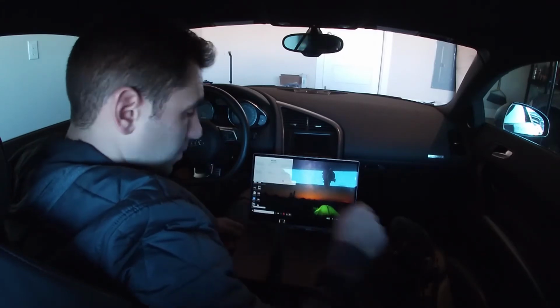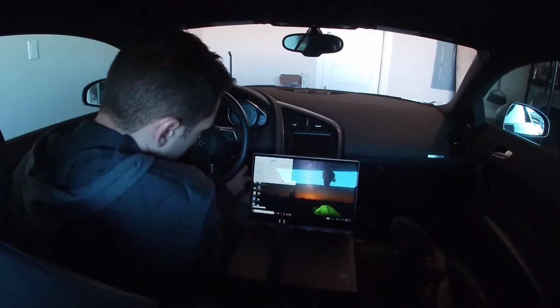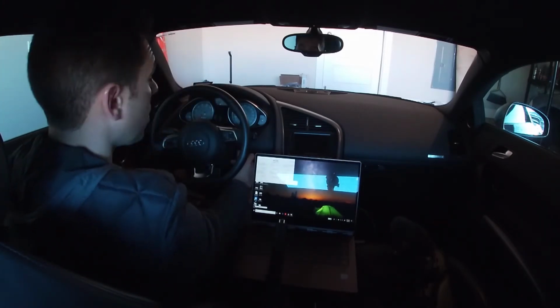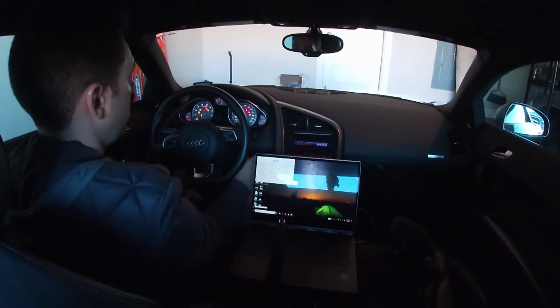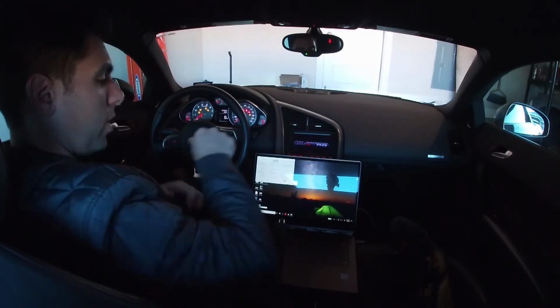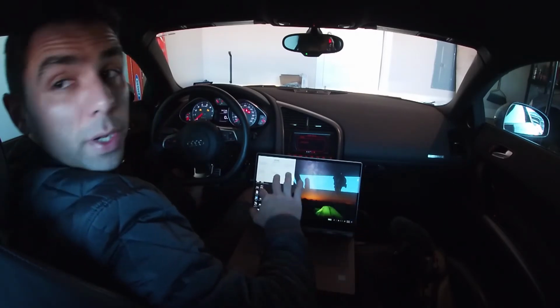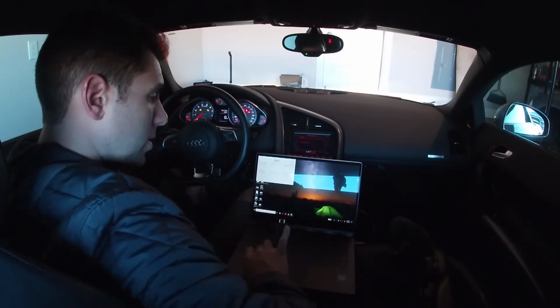Open that up. Then you stick your key in, and you only turn it to the on position. You don't actually turn the car on. So right there, we're good. Okay, so that's plugged in, this is plugged in. Open up the program, now some magic happens.